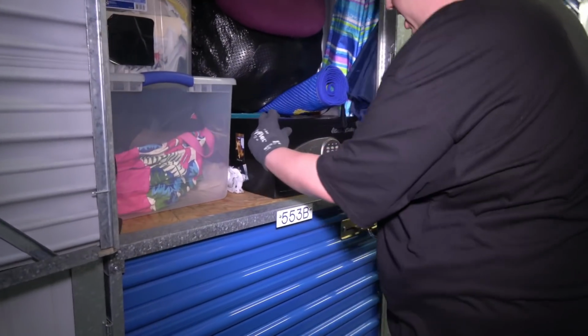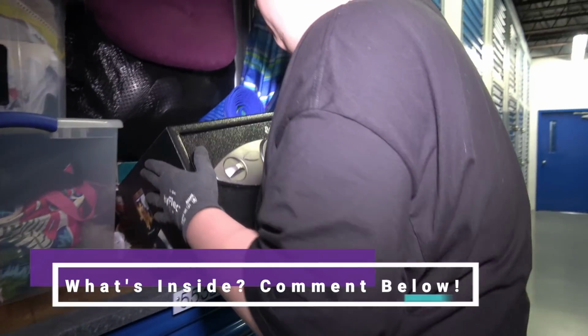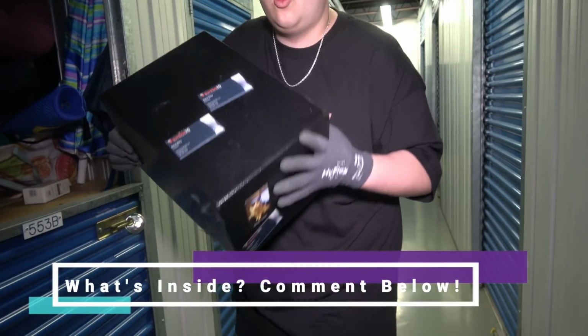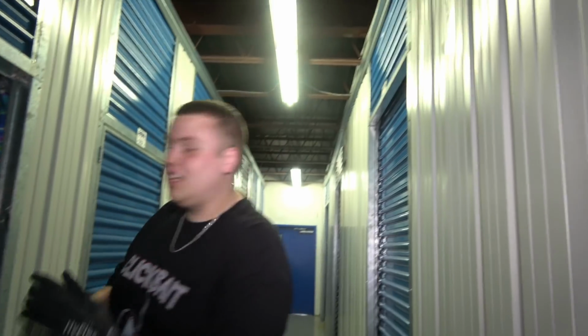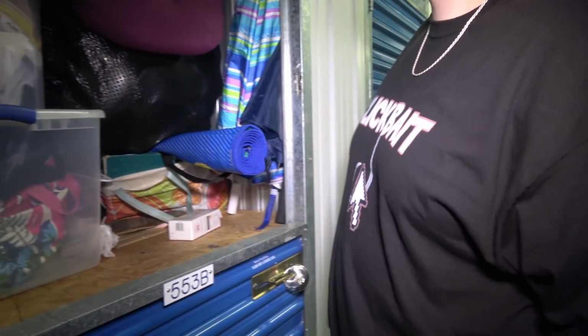So I think you guys all see the real reason why we wanted this. There's a giant Sentry safe. Ooh, it's right at the front. Ooh, and there's stuff. This is gonna have to wait till we get home. I haven't got to break a safe in a long time. I'm kind of excited about this. Where do we go from here? There's a lot more stuff than I thought in this little 4x5.